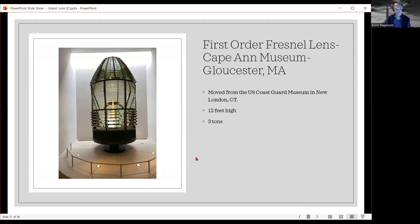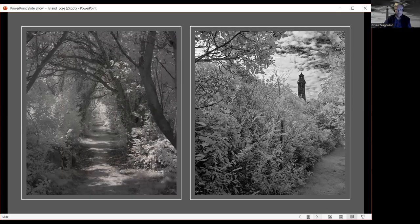It's 12 feet tall and it's 3 tons. Fresnel developed all these lenses to take a very, very small piece of light and make it visible from far away. I think the first order lens may go like 20 miles. So this has all been replaced by LED technology today and it's automated, but that was what they used back in the 1800s, early 1900s. And it's a pretty place.